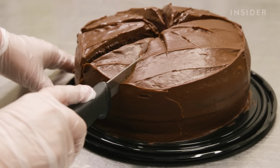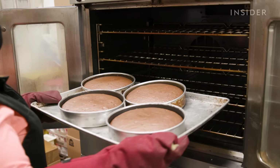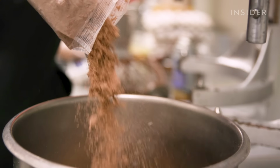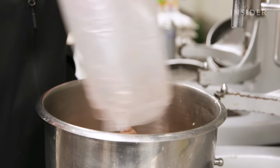It's extremely chocolatey and decadent. It's very moist. Very delicious. People are still shocked when you tell them, hey, we bake these on site fresh. The cake mix starts with its dry ingredients: baking cocoa, flour, baking powder, and baking soda.